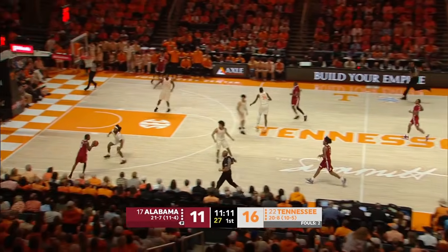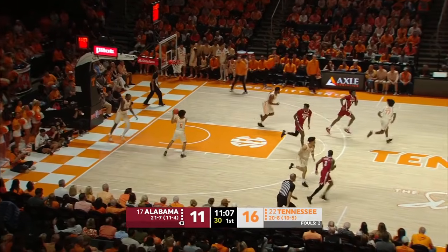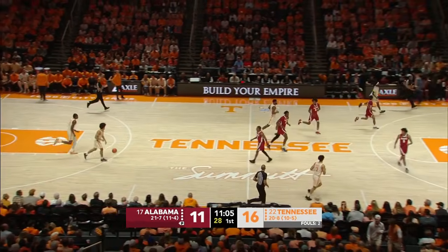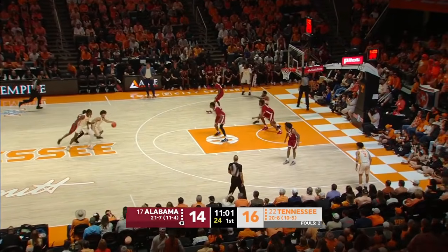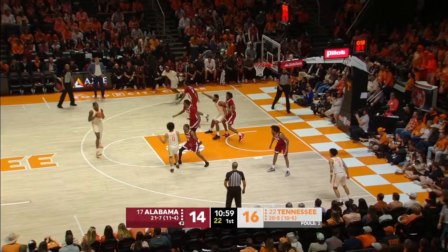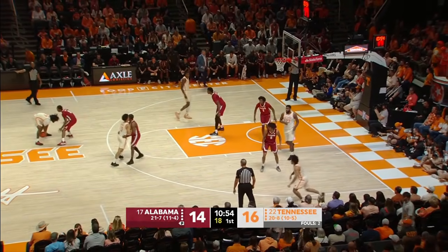Good patience by the Vols as Bama runs the other way. Right side, three, bottom. Great quick answer by Alabama, pushing the pace against the Vols and making it a 16-14 game. Didn't have much room at all in the corner, but the quick release of Latrell Wrightsell knocks it down for Bama. Okpara, a dribble and a handoff to Abram out high.